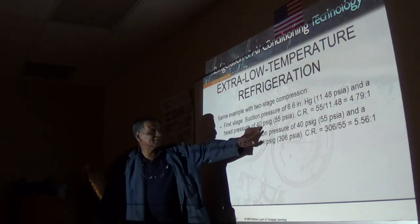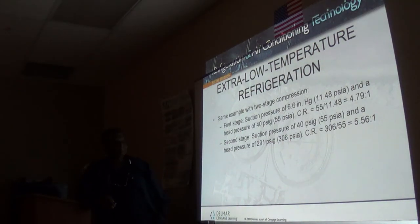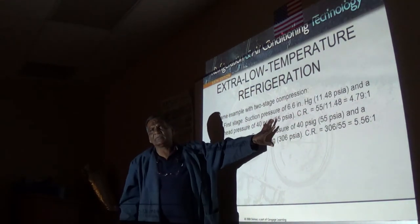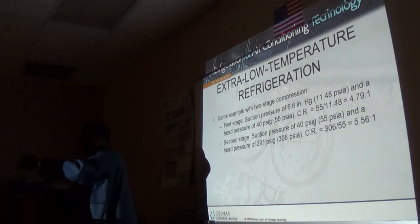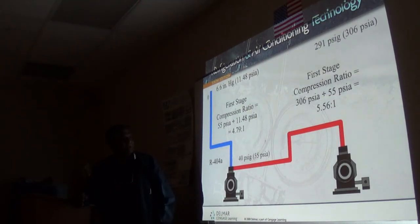Can you guys explain the difference? Yeah, you're adding atmospheric pressure to it, 14.96. Anytime you do these calculations involving temperature and pressure, you have to take them to absolute values. That's the only way you can get your compression ratios in the atmosphere.